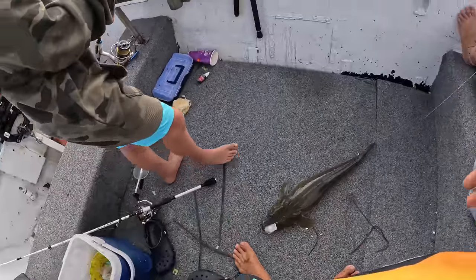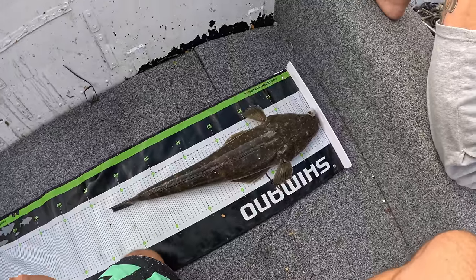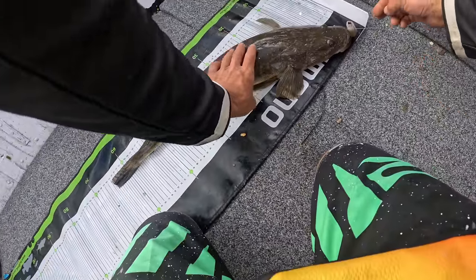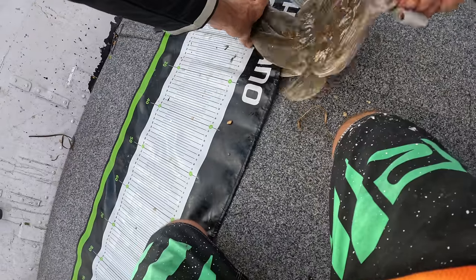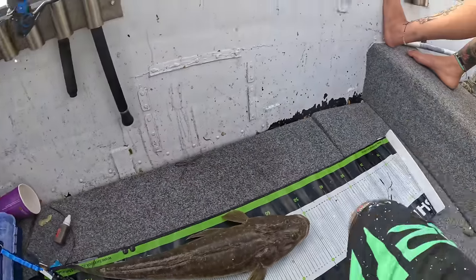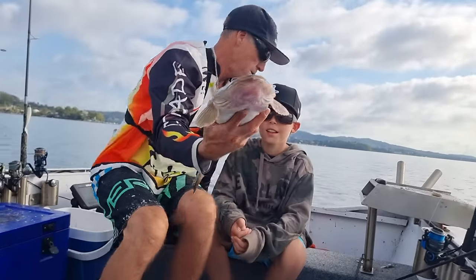Can we get a measure on him? Yeah, sure. Where's the fish spot? 65. Pretty beautiful fish, but good work, mate. Nice looking fish. You gonna let him go, or what are you gonna do? Yeah, let him go. We don't want him. Where's that hook, mate? Can I get it? There we go. Beautiful. Okay, you can let him go. I might get a picture, eh? Well done, mate. 65 centimetres. It's a healthy one, too. Took that garfish chunk. So we'll get a little picture of you.